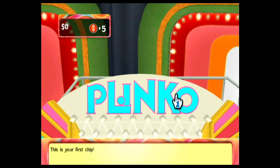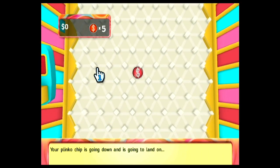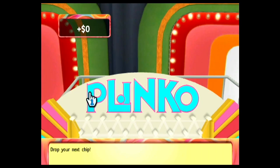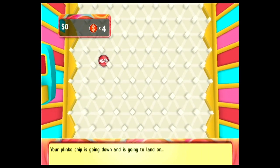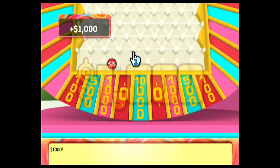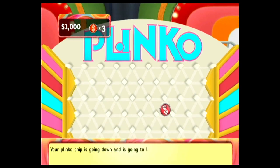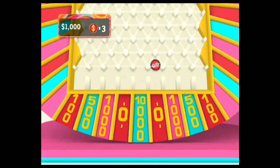This is your first chip. All right, your Plinko chip is going down and is going to land on... zero. Drop your next chip. All right, your Plinko chip is going down and is going to land on... $1,000. Drop your next chip. All right, your Plinko chip is going down and is going to land on... zero.